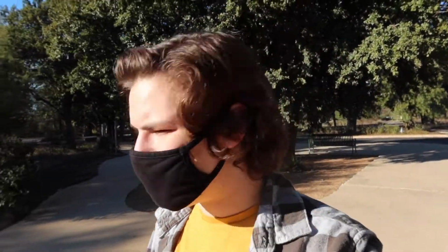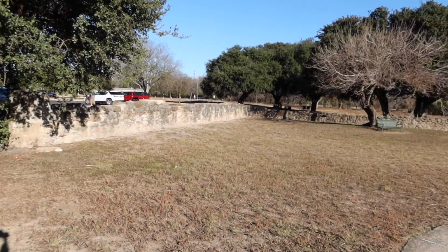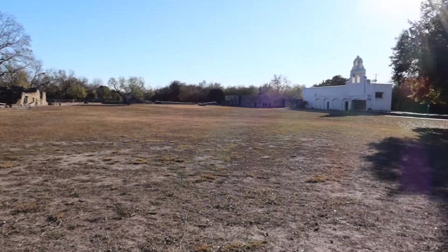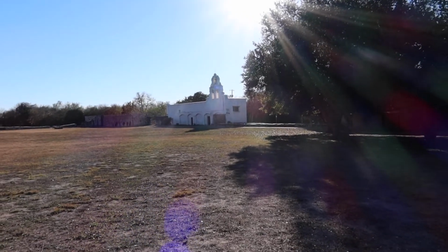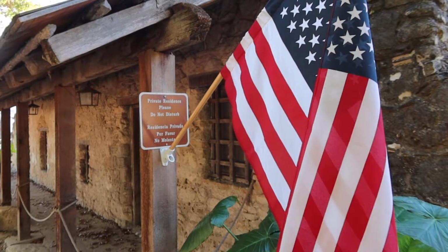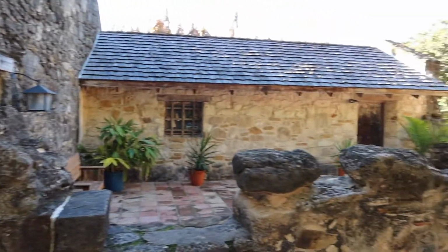So we're at Mission San Juan, and already I can tell that this one is quite a bit different than the other ones. For one thing, the wall around it is not complete, and also the chapel itself looks a whole lot different. So here's the wall. As you can see, it's not completely closed off. And then there's the chapel. So somebody actually lives here, which is kind of interesting.